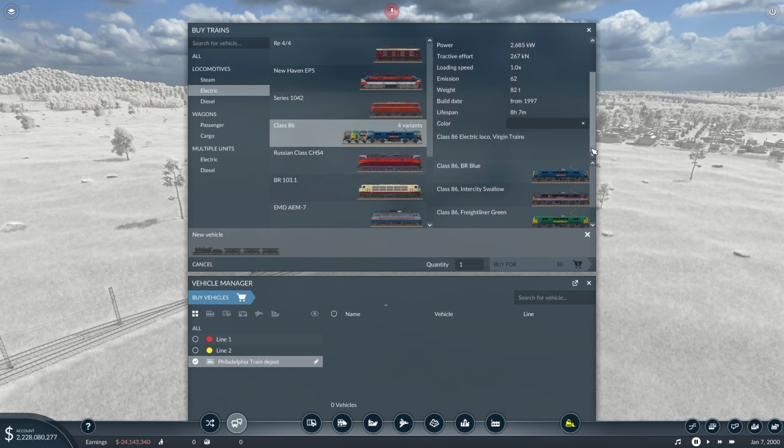Now, a little bit of a blurb. There's no blurb down here for this one. Class 86 Blue, Intercity Swallow. He hasn't got one. Normally, Killer gives us a bit of a blurb in there. There's no blurb for these ones, but that's okay. All right, so that is the Class 86.